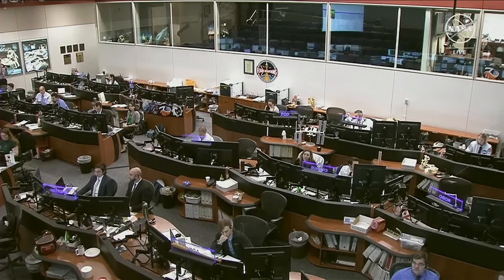We're just about 3 minutes out from waypoint 2. And less than 10 minutes until docking at targeted time of 11:28 p.m. Pacific.